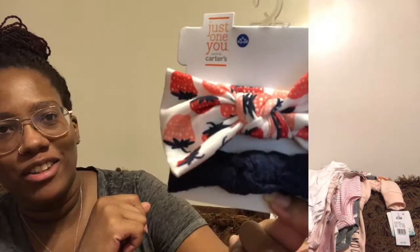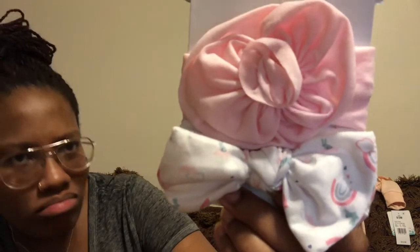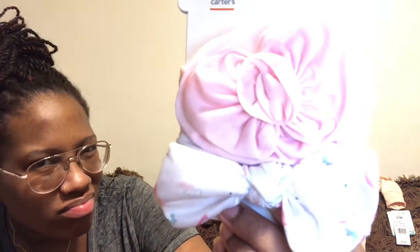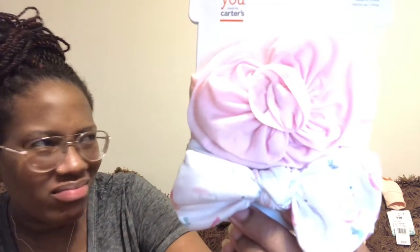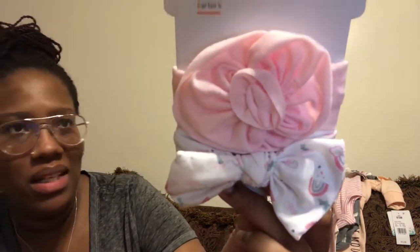So I bought my baby a whole bunch of bows. So nonetheless, this is a bow. And this is the strawberries. Because mind you, like I said, my mother has been buying my baby clothes, but has not been buying my baby headbands. Second thing, now it has rainbows on it, like why? Come on. So I could not get this one.